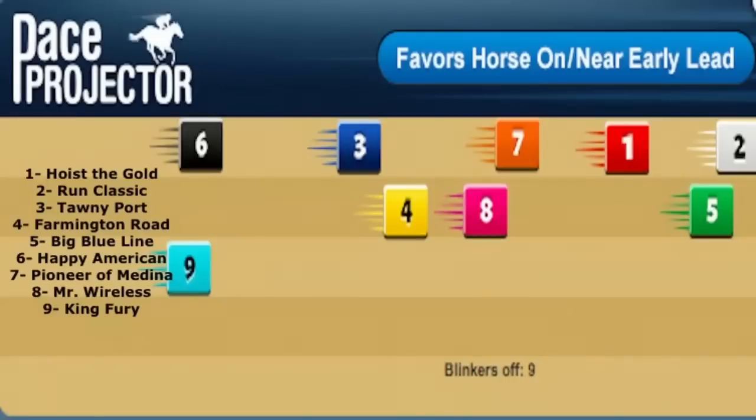Let's also look at the Timeform US pace projector here, Matt. Not a ton of speed. You see some horses out there a little bit, but they're not running fast to do it. Horses that are considered on the morning line are out front. Run Classic, still a lightly raced son of Run Happy, has been beaten in stakes races throughout his career. He keeps showing promise, like he could break through in a stakes race. Maybe he had just a little bit of traffic last time, went 4th, but a horse you can't throw out.